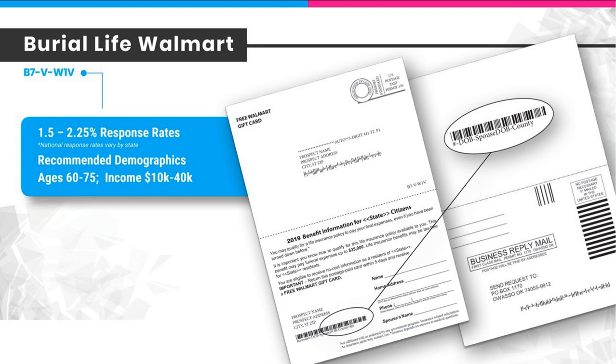Different format here. Again, this one offers the Walmart gift card. I don't have this format without the Walmart gift card, because without it, the response rate really has plummeted. So we're only showing this one with the Walmart gift card. Again, all the same rules really apply in terms of response percentage. The higher the income, the lower the pull in final expense.